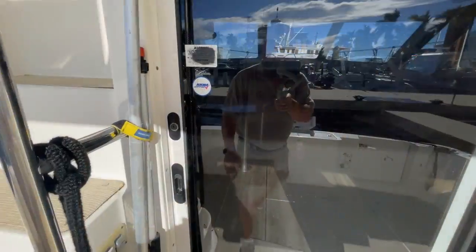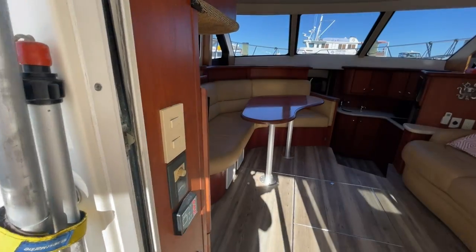Really nice sliding glass door. We do have a full-size screen.